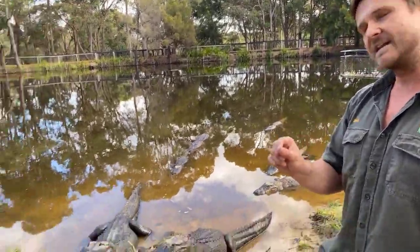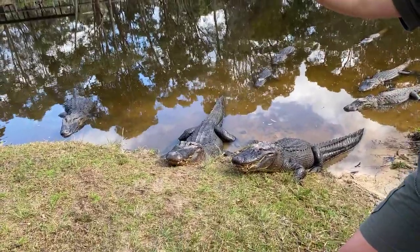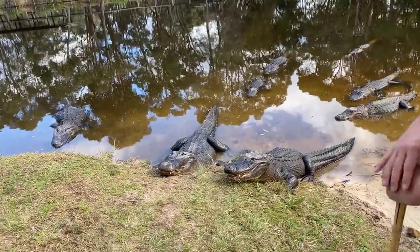Now they're not really keen to come out of the water today. It's pretty cool conditions, to be fair. It's just under 20 degrees, so they are being a little bit sluggish, but I'll introduce you to a couple of the bigger ones. And then towards the end, I'm going to show you the end result of an alligator breeding season. I'm going to introduce you to one of this year's hatchlings.